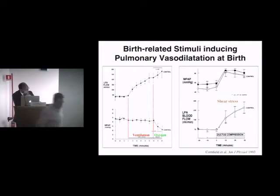These are recordings of left pulmonary artery blood flow or mean pulmonary artery pressure monitored in fetal sheep that are still connected to the placenta. And what these researchers did, they applied ventilation, hypoxic ventilation, to the fetal sheep, only to show that if you distend the lung without actually giving oxygen, you have a dramatic increase in pulmonary artery blood flow. If you add oxygen to mimic birth, you get an additional increase in pulmonary artery blood flow.